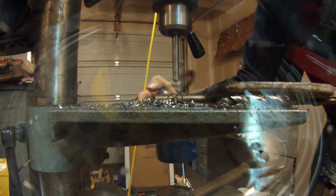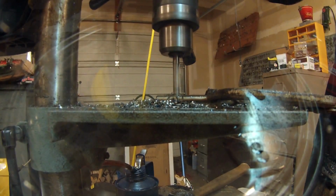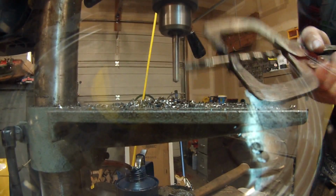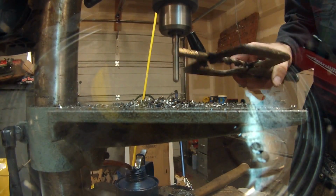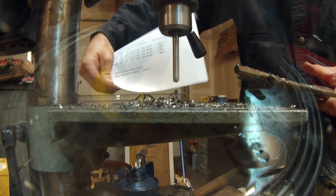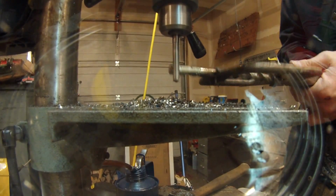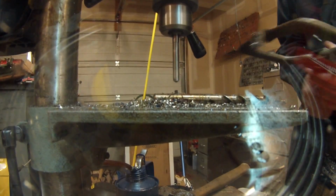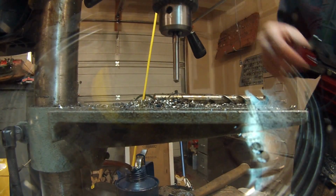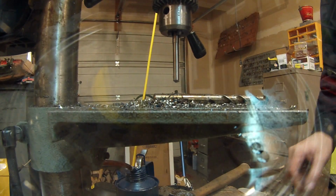So we're starting to get pretty warm. We need to make sure we keep lubrication in there. It's probably around 63 to 65. I'm sure the really good drill bits that you buy from the supply store have a much higher rating, like 65, 67 HRC. But this is the difference between carbide and a regular drill bit, or even a cobalt drill bit.